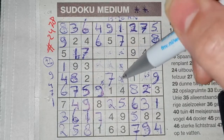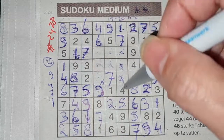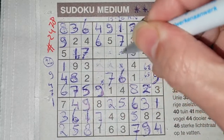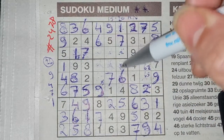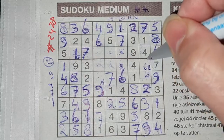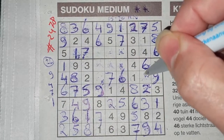So 1 box left. 1 digit left. In this column should be the 6. Alright. 2 and 8. Remember this, 2 and 8. Now we have a 6 there, so this box cannot be 6 anymore. This box should be a 6, and this box should be a 5.